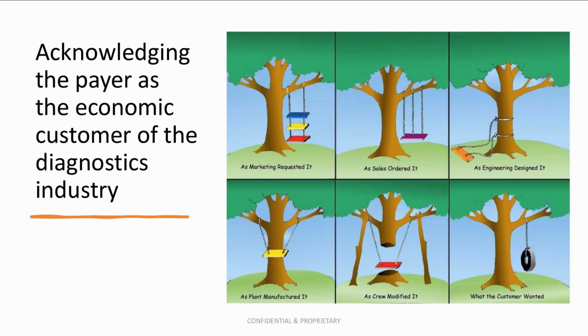I think this is probably a sales cartoon that a lot of people know and understand, and you can look at this and you can say, okay, well, marketing requested a certain product, sales ordered something a little bit different, engineering designed something different, they scale manufactured something different, and then it was modified, and ultimately none of that was what the customer wanted. And I think in healthcare, the term customer is a little bit complicated, right? Because really we have two customers. I mean, we have three customers if we count the patient.